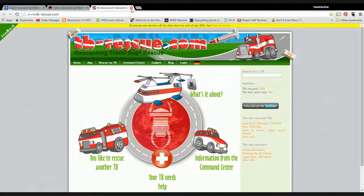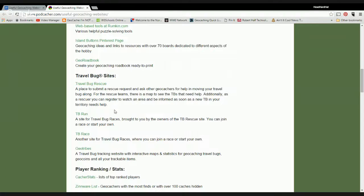there are times where, for example, you get a travel bug and it's put in a cache and it's been sitting there for 2 years. Somebody needs to go get it and move it along. So yeah, travel bug rescue is an interesting thing.